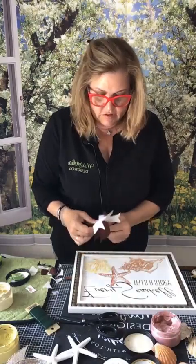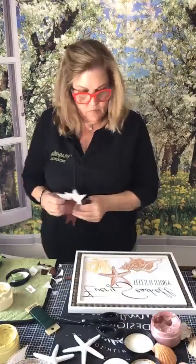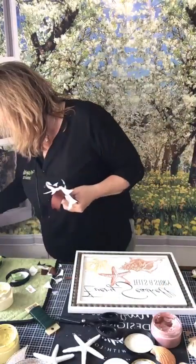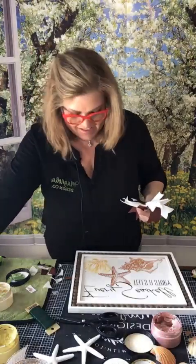And I think I do want to put a starfish on it. Or do you think I should just put the plain white starfish on it? Or do you think I should put one of the shells on it? What do you guys think? Maybe a shell? I don't know. What do you think, Denise? Show me the shell on it.